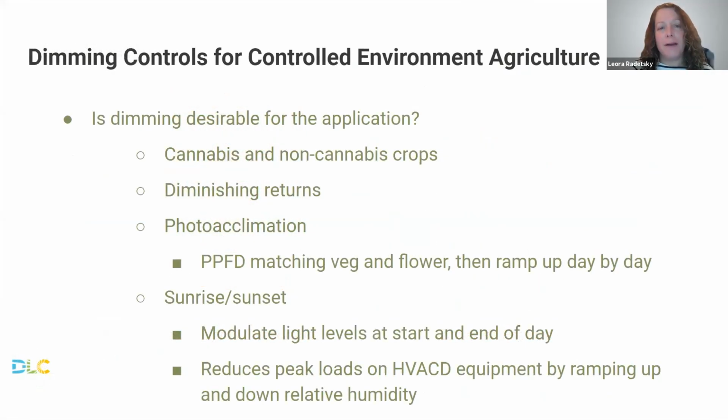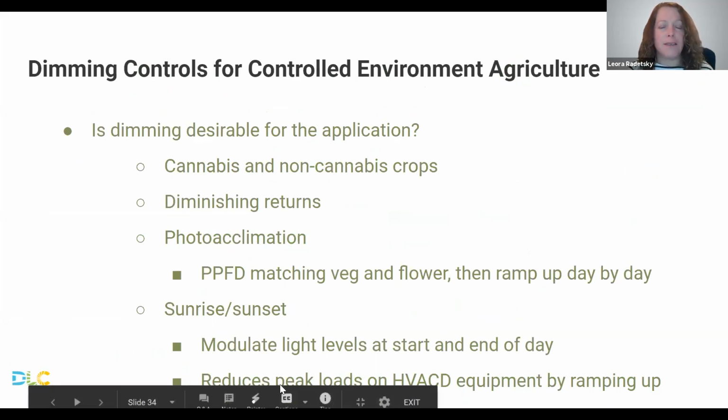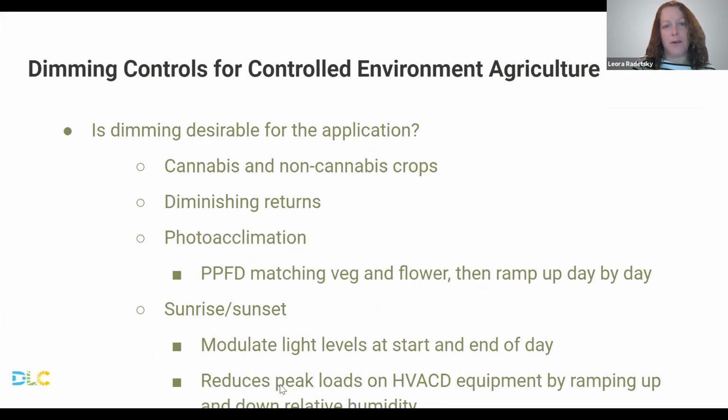I'm going to start by just talking about some of the opportunities for dimming controls in CEA, and we will focus on cannabis, although there is a little bit of non-cannabis crop in here. So the first question we have to ask from the grower side: do they want to dim?